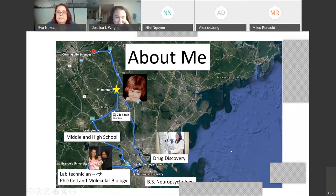And then I moved on to a drug discovery company. This was a small startup in Cambridge, Mass. I was employee number 10 when we started. So I got to learn a whole lot about everything because there weren't very many people. Some days there were 20 and then 30 and then 40, and then it would go back down to 10. So I got to learn a lot.